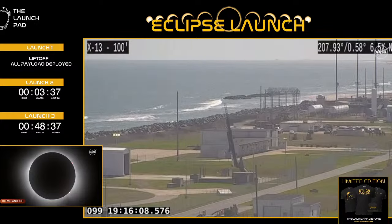The payload skin that contains the scientific instruments for this rocket was designed, built, and tested by the Sounding Rockets Program Office right here at NASA's Wallops Flight Facility in Virginia.